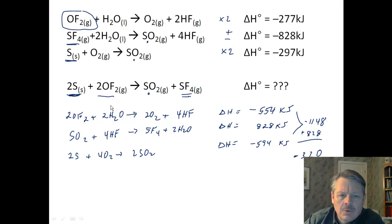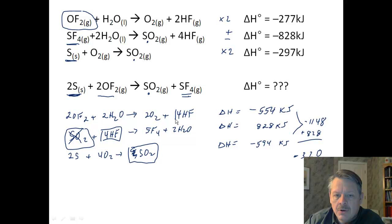Let's see if this works out. Well, what do we have over here? I remember the SO2s were in multiple places. I've got SO2s over here, and I've got SO2s over here, but I've got 2 over here and only 1 over there, so I can get rid of this 1 and make that a 1. So I've got 1 SO2 over there. And let's see, can we cancel anything else? We have the 4 HFs over here, so they can go away. And we've got 2 H2Os over here and 2 H2Os on the left, so they can disappear.